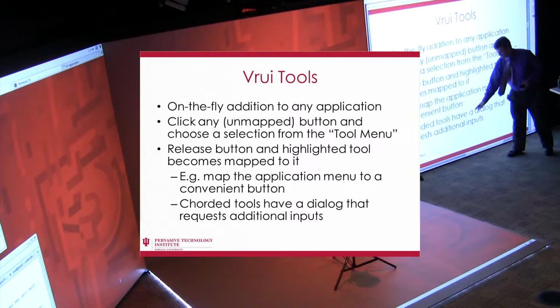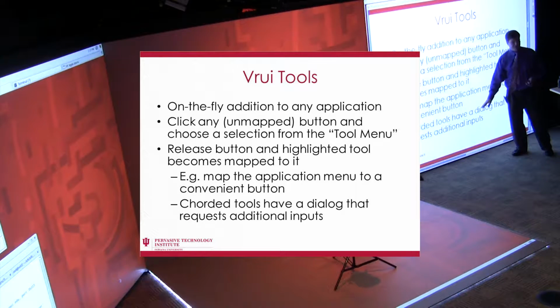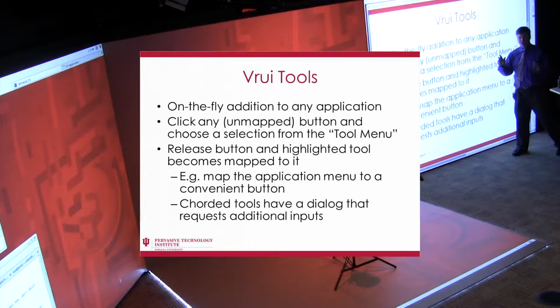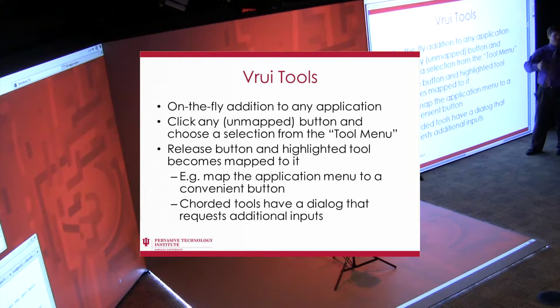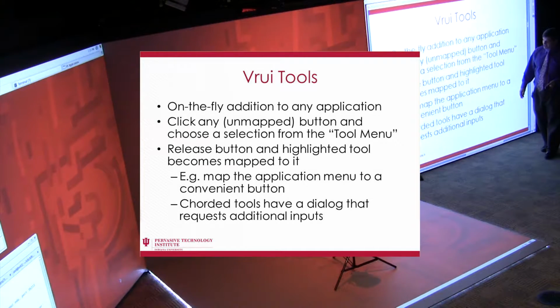There are also some tools that have chording capabilities, and the most basic is you can either grab the world or you can grab and zoom the world. The grab button is usually mapped to, say, the trigger on our wand, and then if we want to zoom, we'll map that to one of the other buttons. So there's a little dialog that pops up once you've clicked something that requires chording, and it prompts you to enter new things, and that's actually new with his 2.x series of Vrui.